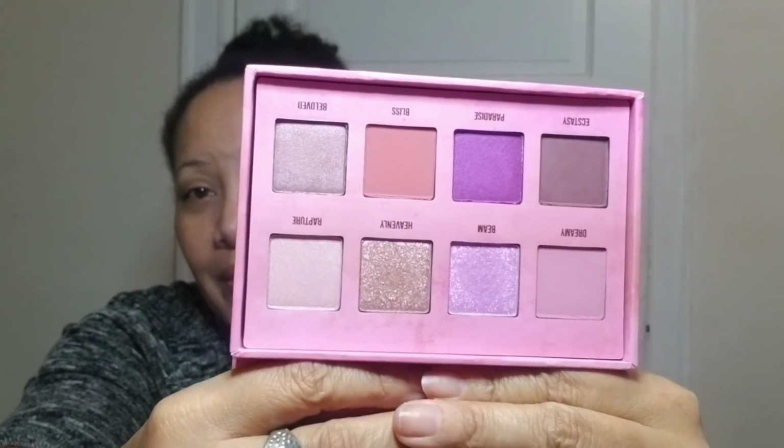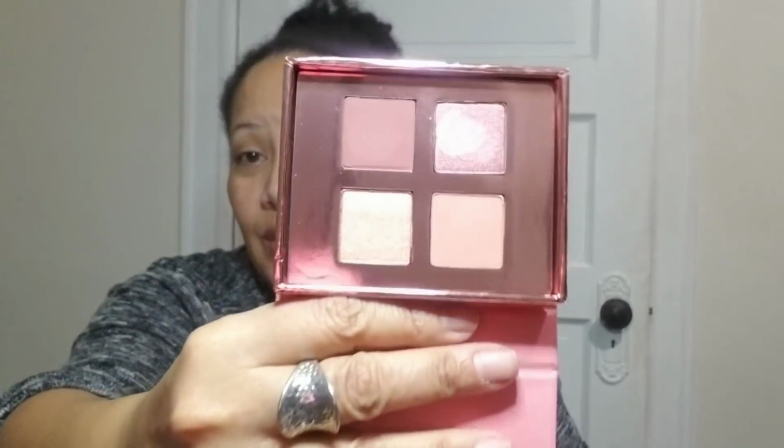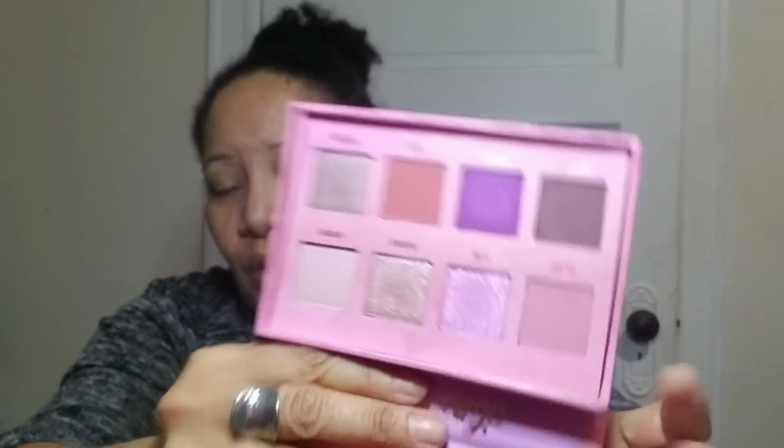So I got the Venus 3 right here. And then that wasn't good enough. I had to get the Venus XS in rose gold. And this is the little baby in rose gold. So I have the pink. I got all the pinks I could get from Lime Crime. And they are gorgeous. I haven't used this one yet on my eyes, but I have swatched it. Love it, love it, love it.